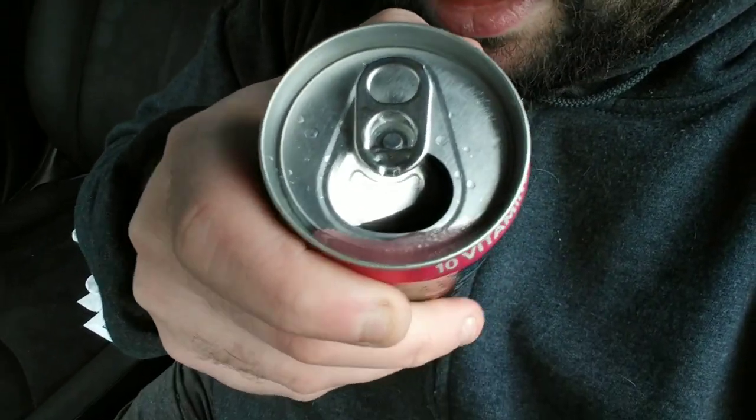Doesn't look too carbonated, but anyway. The scent. Whoa. This is the first time I had like an earthy type of blue raspberry scented drink. Yeah, definitely like a healthy sort of scent.